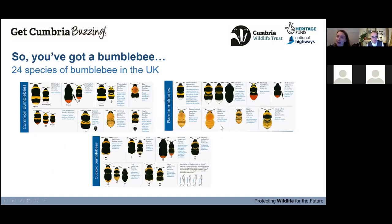So you're fairly happy that you've got a bumblebee. Well, there are 24 species of bumblebee in the UK. We have our 8 common species, which we'll be going over today. We also have 8 rare species, which are listed here. And there are also 6 species of cuckoo bumblebee, which I mentioned before.